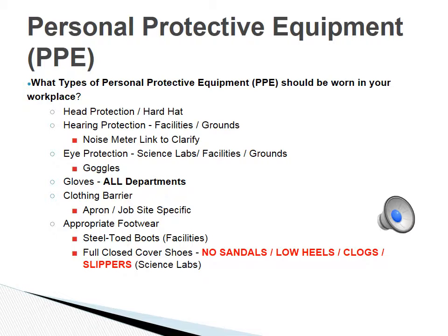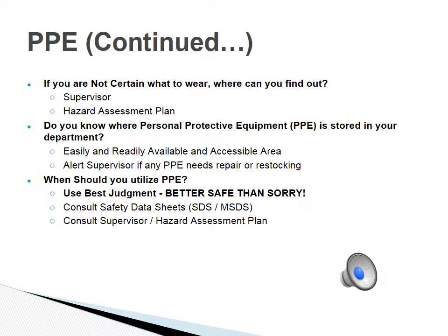If you need any additional information regarding the personal protective equipment specific to your job functions, please contact your supervisor or the compliance department. It is the job of the employee to check their personal protective equipment before and after each use. If you are not certain as to where you can find personal protective equipment for your department, you can contact your supervisor as well as access the hazard assessment plan.